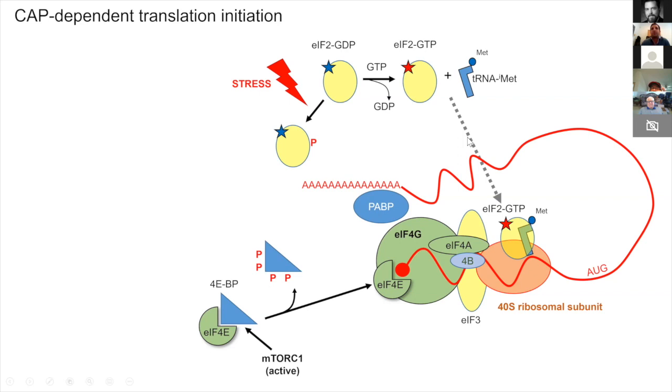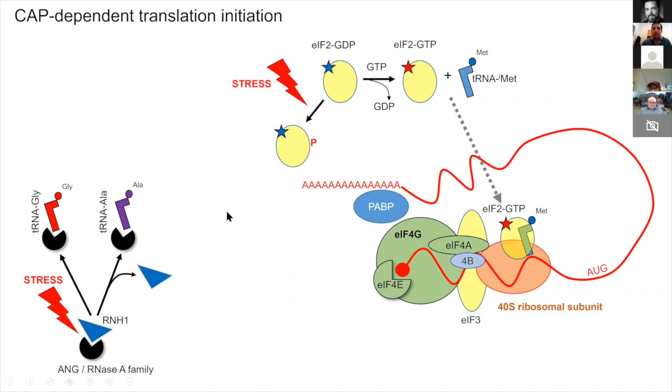So this is classical regulation of translation, but now it has become clear that there are also other processes which are eIF2 independent. For example, under stress, there are RNase A family members inside the cells, which are usually inhibited by their binding to a binding partner, which is RNH1 in mammals. Under stress, this complex dissociates, and now the RNase, different RNase A family members can have this function, but angiogenin is the one which has been better characterized, will now cleave different tRNAs at the anticodon loop.